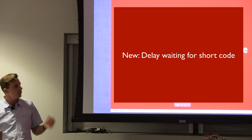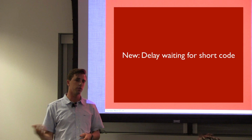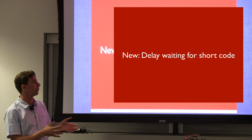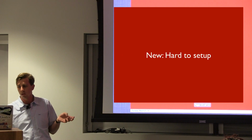And then now you've got a new problem. You got to wait for that short code. This isn't too bad of a problem. Those short codes usually arrive pretty quickly. Like if it's via SMS or if it's even on that app or that dongle, you get that short code really quickly. But there is kind of a new problem here doing two-part auth.